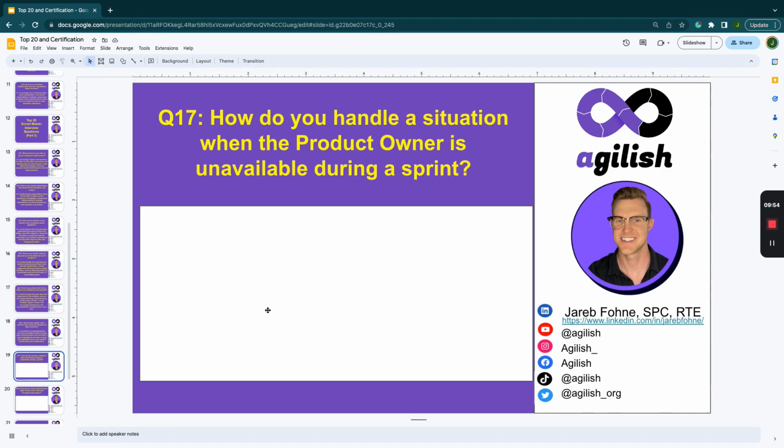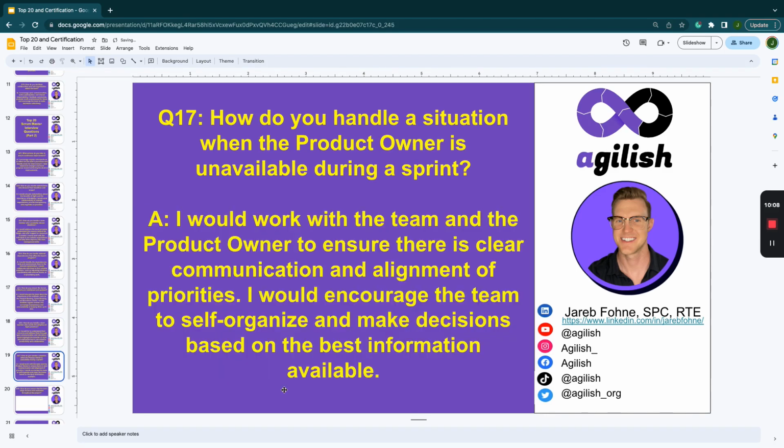Next question is, how do you handle a situation when a product owner is unavailable during a sprint? This happens a lot too. Sometimes teams don't even have product owners. There's nobody to guide them. The team is guiding themselves. How do you handle someone that's non-existent or not there or not providing input? They're too busy. Usually they're too busy.